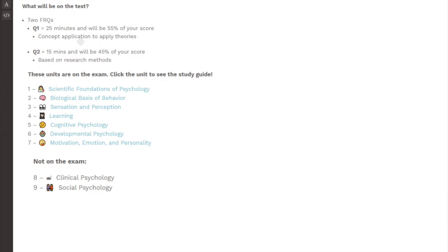The first one will basically give you a few terms and ask you to apply them or use a few theories in relation to those terms. And the second one will definitely have to do with research methods, maybe a little statistics, data reading, designing experiments, and so on. So the units that are on the exam: scientific foundations of psychology. That is the research methods ideas there.